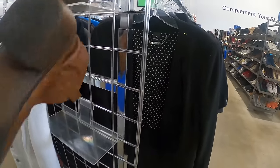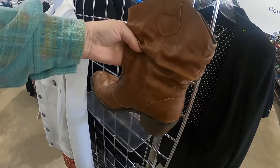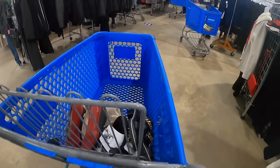What are these right here? Nope, X Appeal. Those are really, really lightweight.